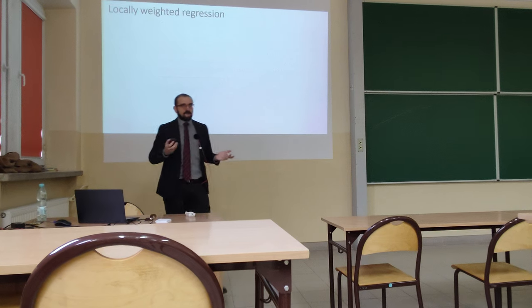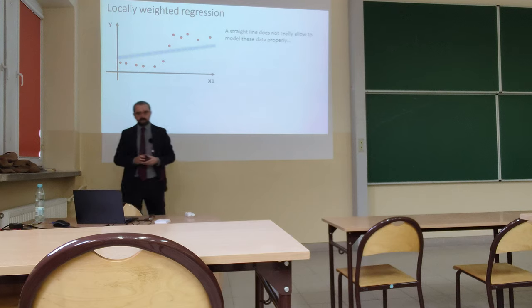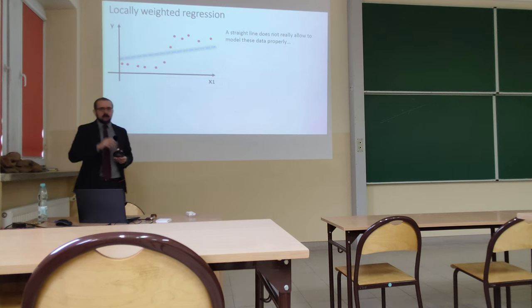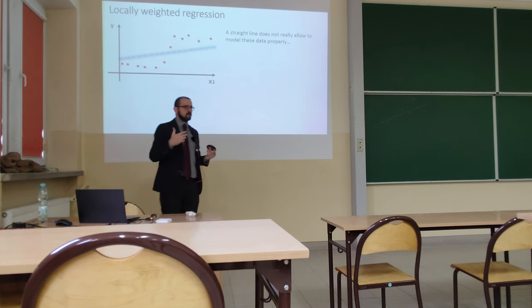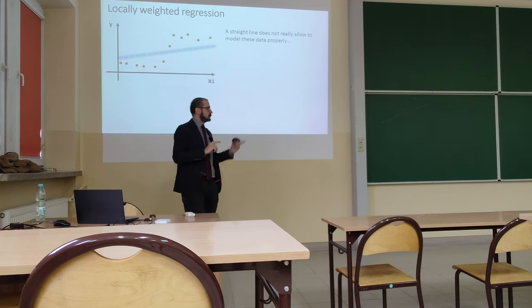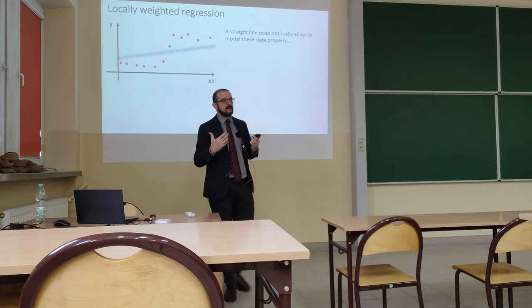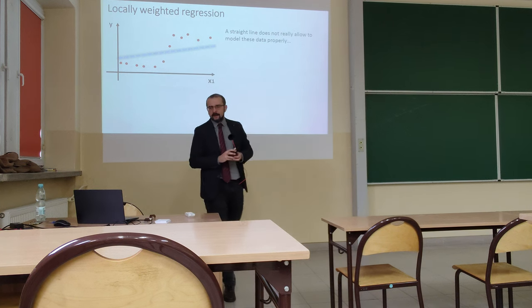So, we have a really nice solution to many regression problems. However, what to do if our problem looks like this? Right now, we can't actually use a straight line in order to model the whole data, right? So, we would probably need a non-linear solution. But we can actually use a linear model for that, provided that we change the way it is fitted. So, we would change our goal optimization.